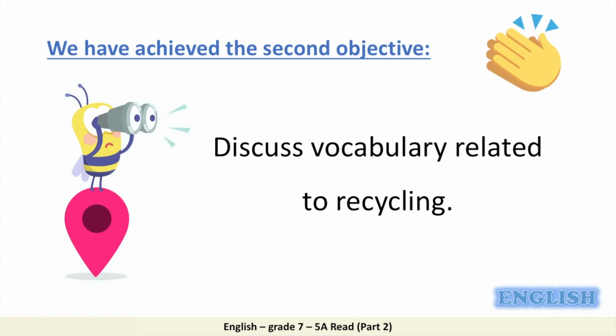We have reached the end of our lesson. We have achieved the second objective. We discussed vocabulary related to recycling.